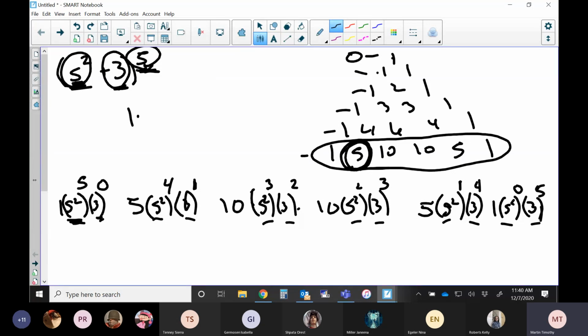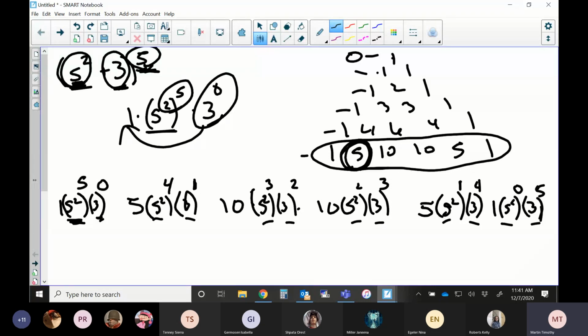So that's a 1 times S to the 2nd to the 5th times 3 to the 0. Okay, let's deal with the first things. What is 3 to the 0? What's 3 to 0? 1. And then 1 times 1 is 1. And then this turns into S to the 10th. When we have power to a power, we multiply those. So this first term is S to the 10th.